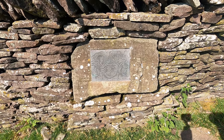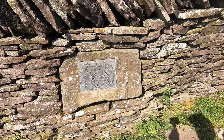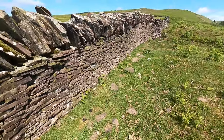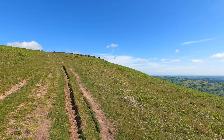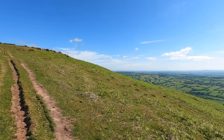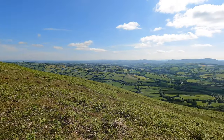Can't tell you anything about what that is or what it resembles or what it was for. I've not seen that in any book that I've read, but I'm not much higher from that little stone one that I had. That's just down there. We're not there yet, but just a breather and a chance to take in this.